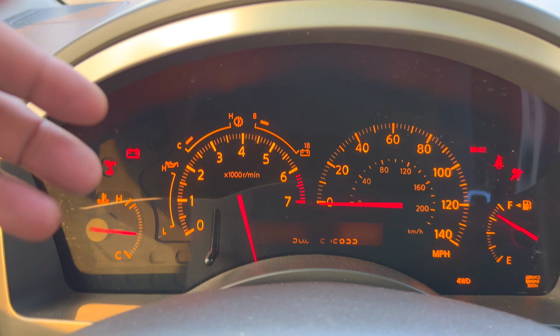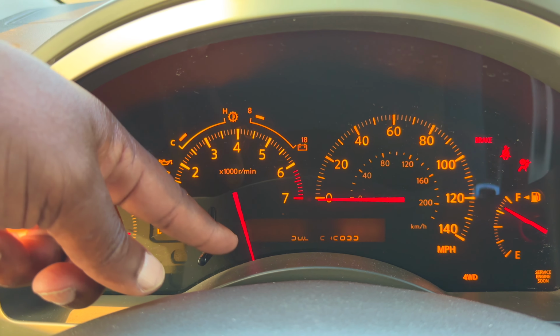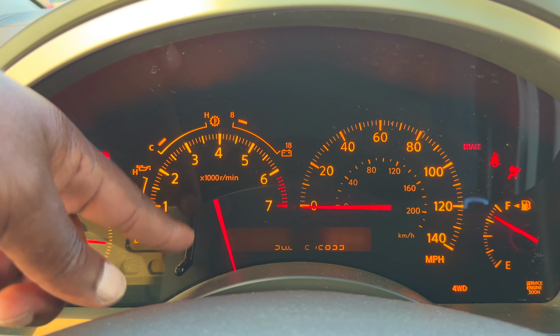So what happens is they have some stepper motors connected to these arms and they tend to fail. Like here you can see my tachometer stepper motor is not working. And down here you also have the LED indicator that tends to fail, and here you can see mine has also failed. There are services online where you take out your cluster, send it to them, and they'll fix it for you. And my oil change is due, but I can cancel that.